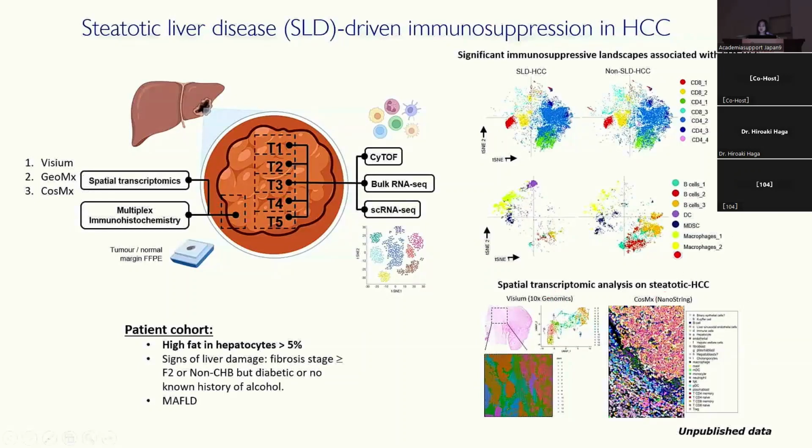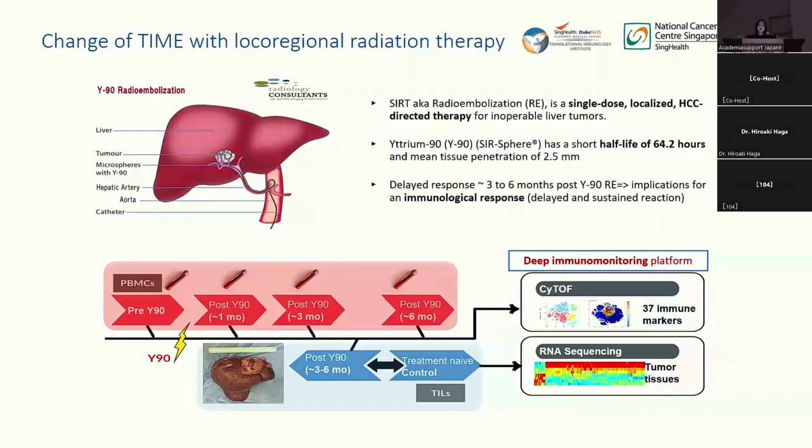Currently, we are still working on our spatial transcriptomic analysis data, and of course, I hope to wrap up this story and share with you very soon. So now I want to switch gear a little bit. How do we then convert the very immunosuppressive microenvironment to become active again?